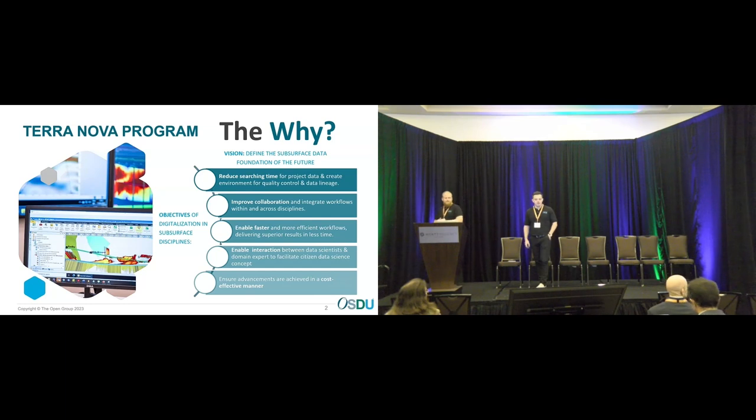Yeah, so while people are still coming in, we can go through some of the boring stuff first. Our OSDU program, we actually called it Terra Nova, since we see this as new land, new territory that we are entering. The purpose or the vision that we had was to really define the subsurface data foundation of the future, to get more hands-on with the OSDU, see where it works well, see where it doesn't, and to then know what that means for our company going forward.